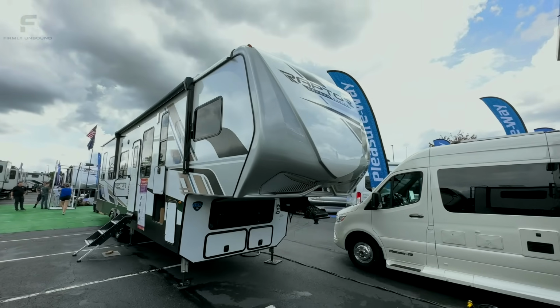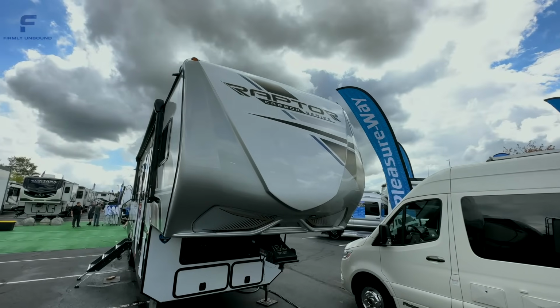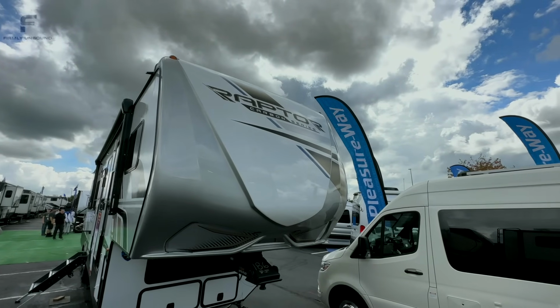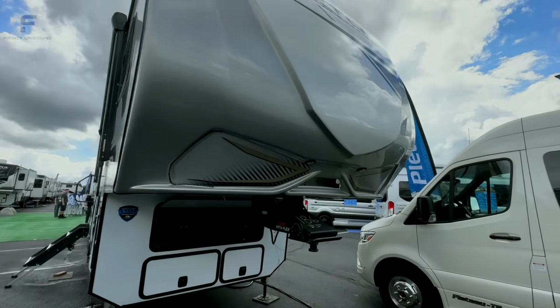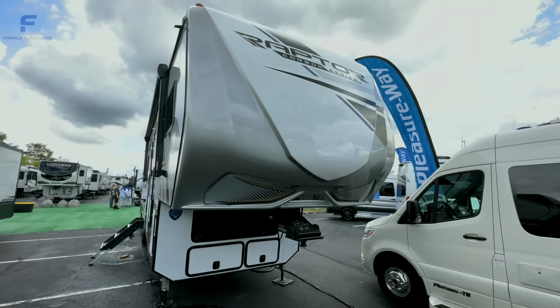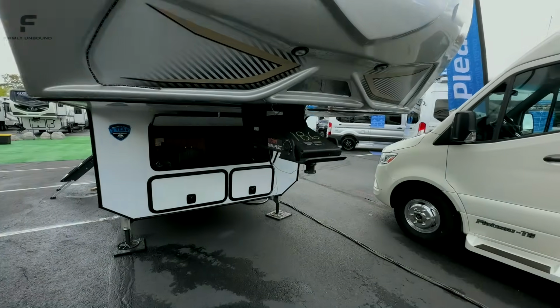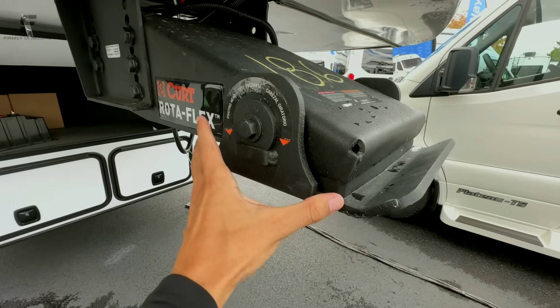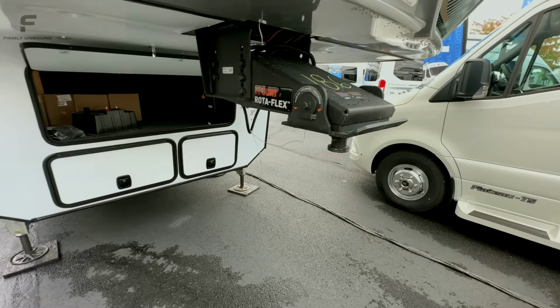So starting up front, you have a molded fiberglass front cap. You can see what the front cap looks like here. Definitely pretty neutral on the colors, and then they add those dashes of blue and some soft gold colors there as well. It has a nice looking molded fiberglass front cap, and a Kurt Rotaflex pin box. This is a rubber cushion that is going to absorb a lot of your shock as you're going up and down the road.